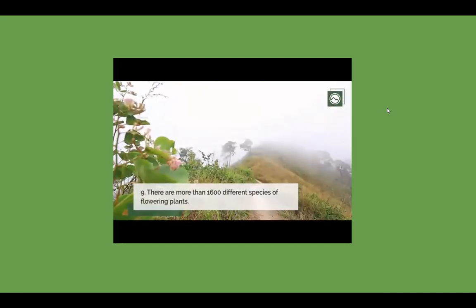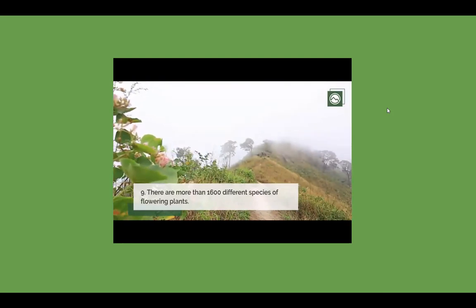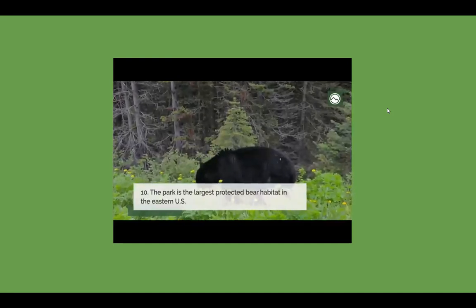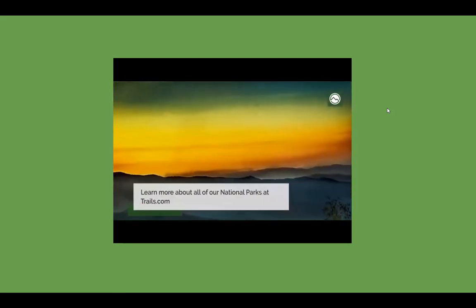There are more than 1,600 different species of flowering plants, and some of these can't be found anywhere else on Earth. The park is the largest protective bear habitat in the eastern U.S. There are approximately 1,500 black bears in the park. Learn more about all of our national parks at trails.com.